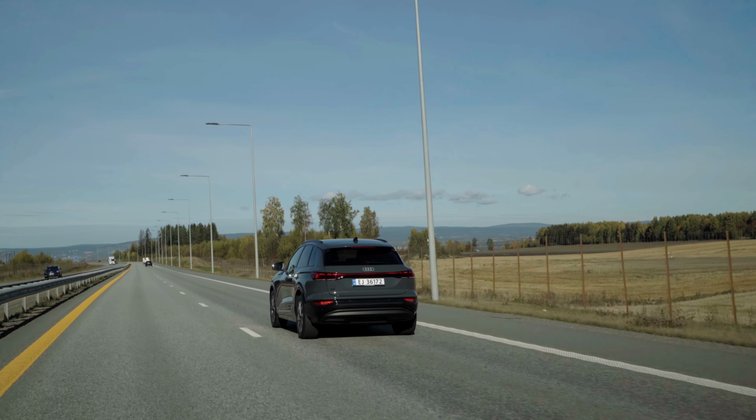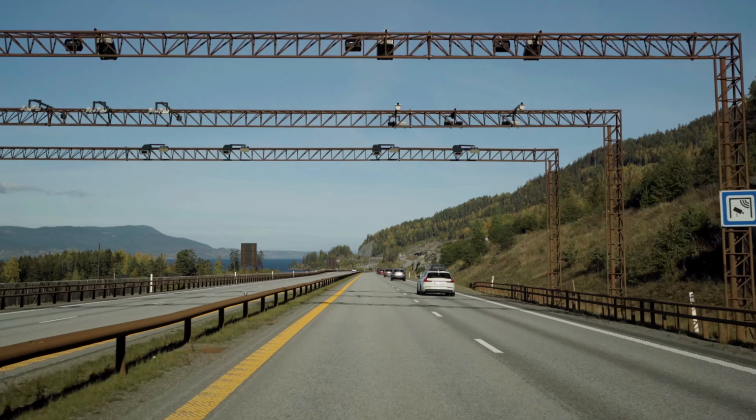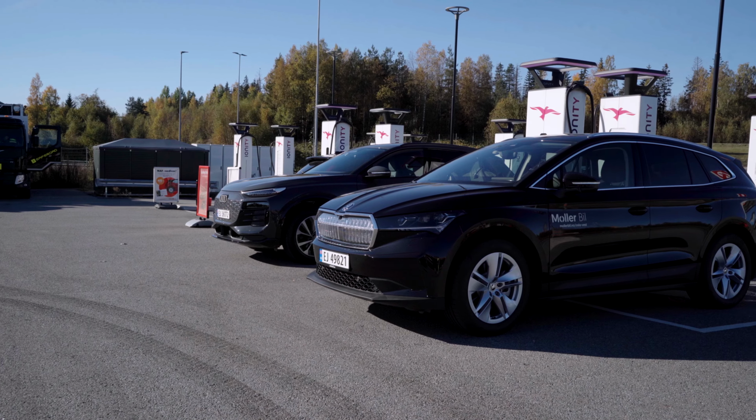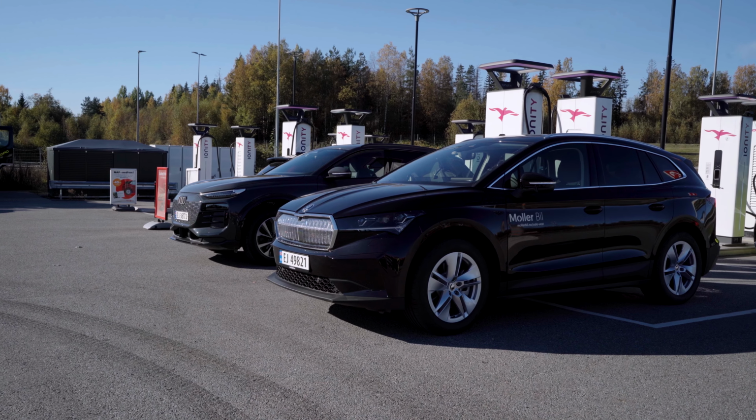They'll also be driven in efficiency mode with their AC set to 21 degrees Celsius, and both cars are on 19-inch wheels, so this comparison should be as fair as possible.